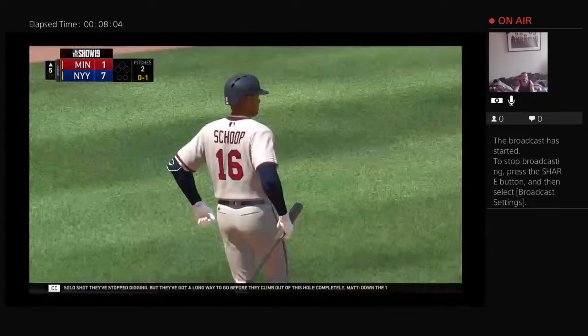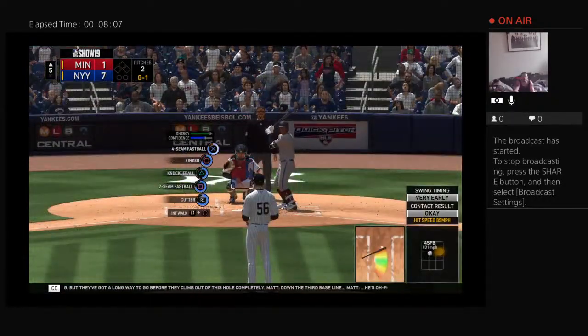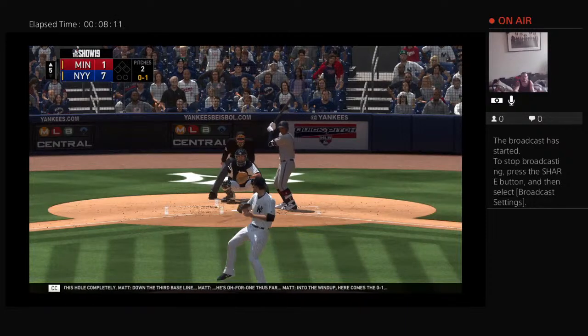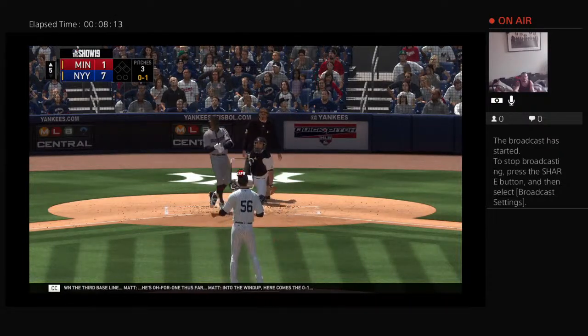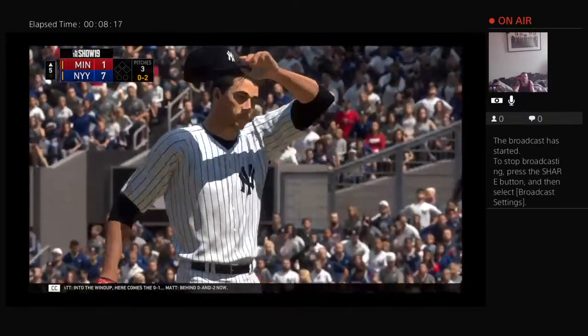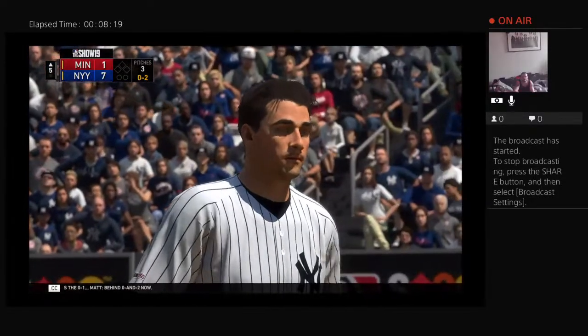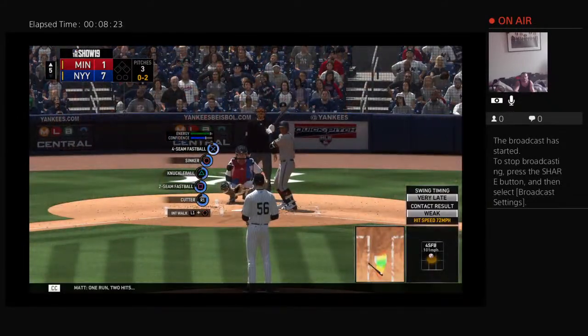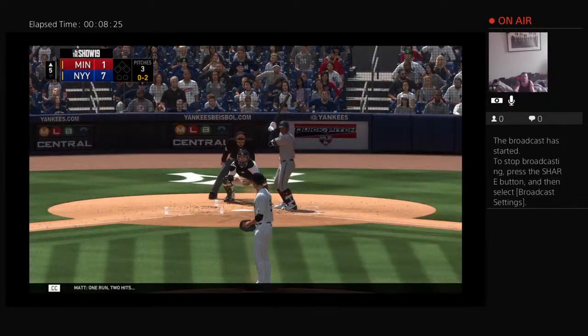Down the third baseline. He's 0 for 1 thus far. Into the windup. Here comes the 0-1. Behind 0-2 now. One run, 2 hits, and no errors in the ball game for Minnesota.